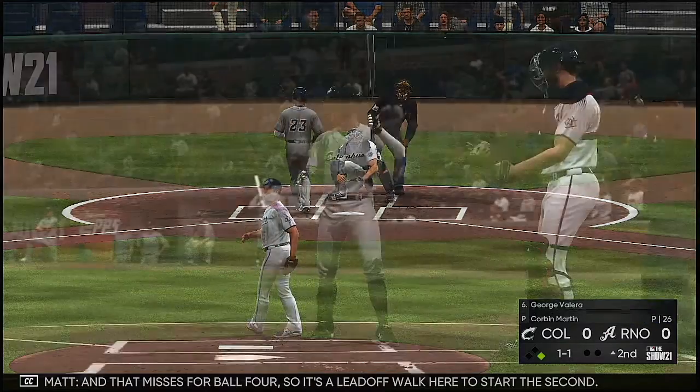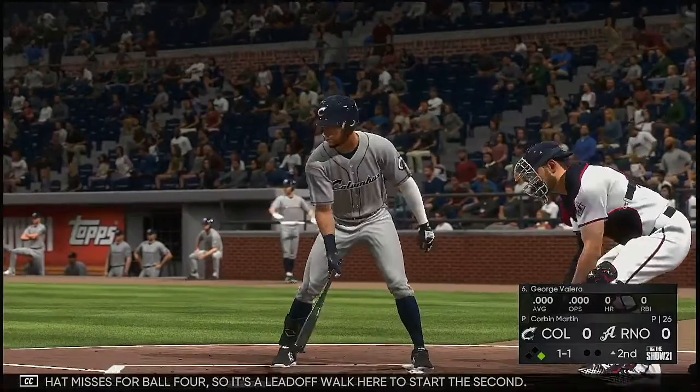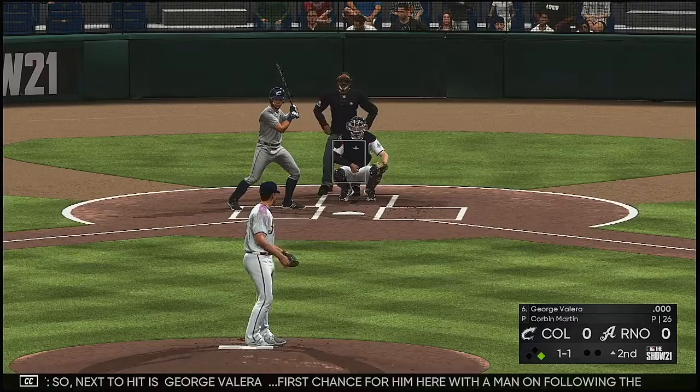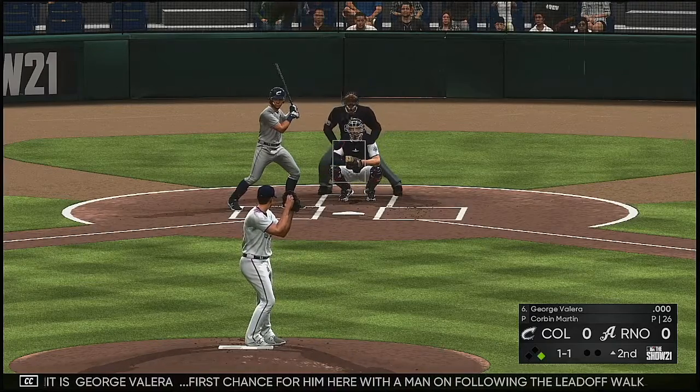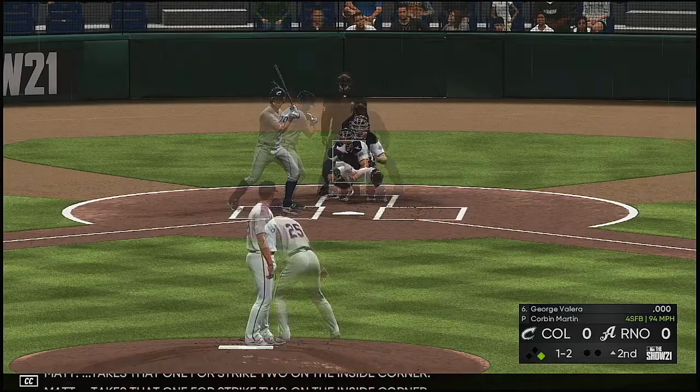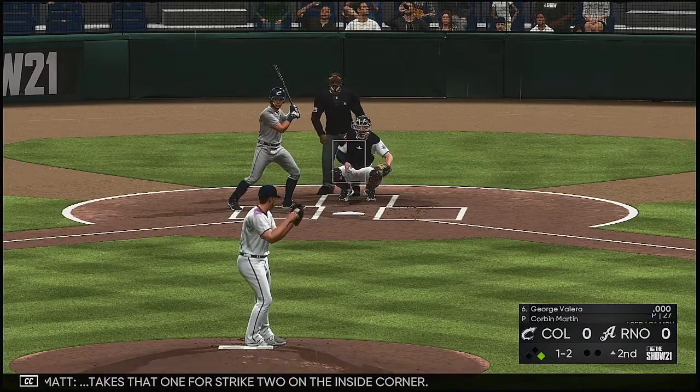And that misses for ball four. So it's a leadoff walk here to start the second. So next to hit is George Valera. First chance for him here with a man on following the leadoff walk. Now the 1-1 pitch takes that one for strike two on the inside corner.